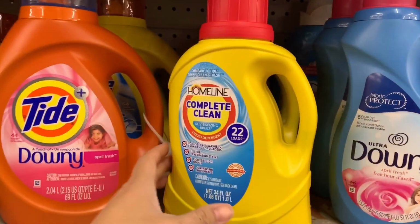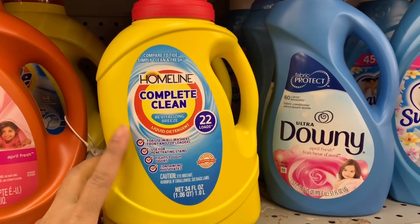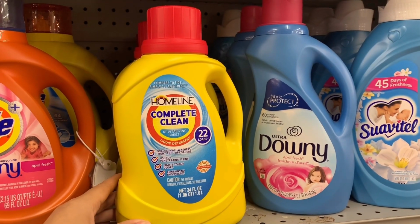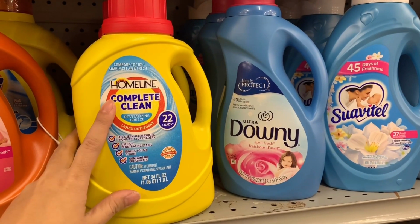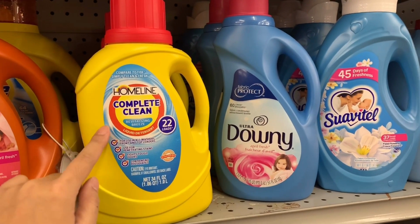Next, guys, I'm gonna grab the Homeline Complete Liquid Detergent. This is Family Dollar's line. We have a $2 digital, making this completely free. So this is the 22 load, 34 ounce Homeline Complete Clean, $2. We have that $2 digital that attaches.